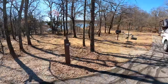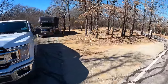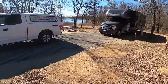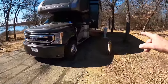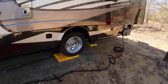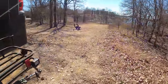We are in site number 9. It's kind of deceptive. Of course, it's hard for you to tell in the camera. Got quite a bit of slope going down. When you get down to the bottom, though, it's pretty level. We're water 30 and 50. Now, I did put some blocks under the rear wheels and under the rear jacks. That way the leveling system is not freaking out.